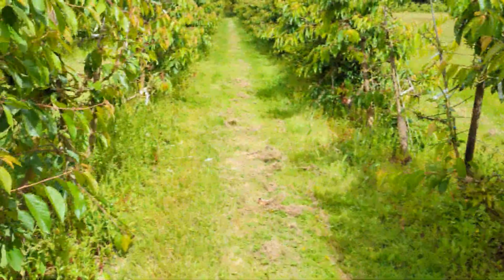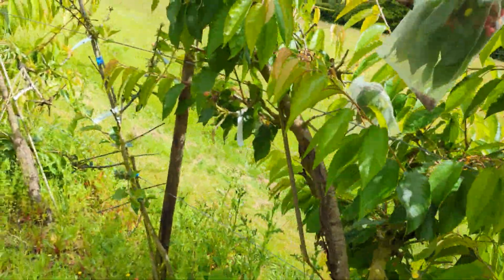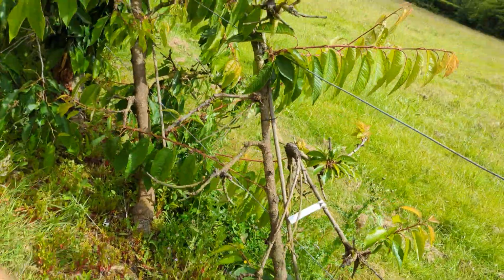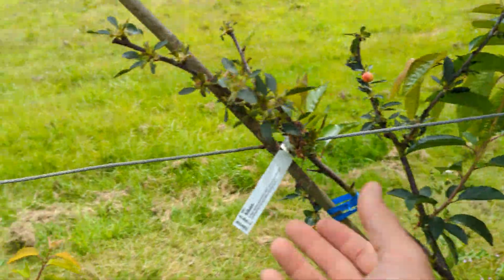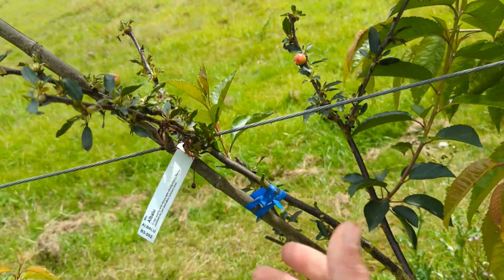Again, slightly acidic, so it's not as sweet, but it's got a rich vitamin C flavour to it. So not like the Stella. It's got a lovely rich flavour to it. I appreciate that. That's the Arbor. I had to replant one because there was an issue, and this tree doesn't look too happy.